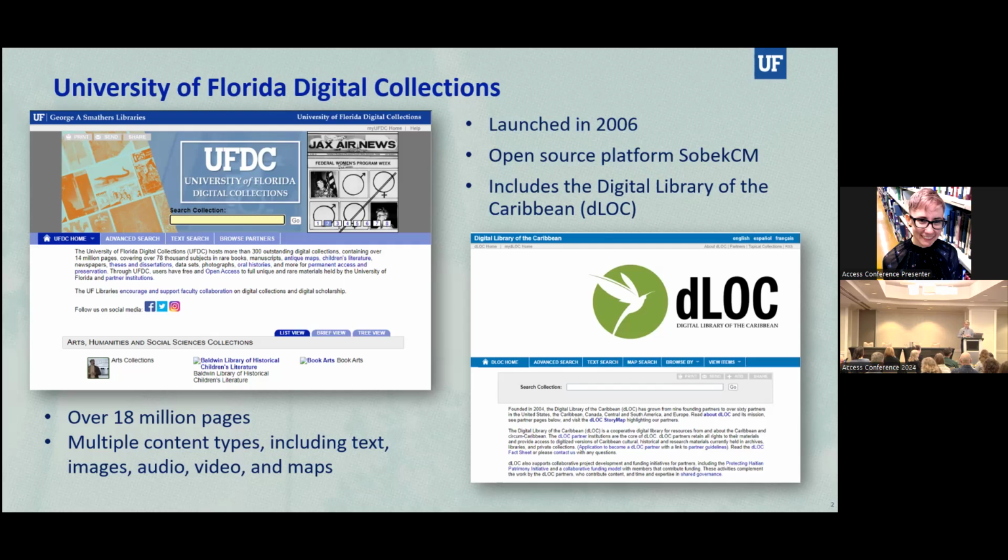Video, the various content types, 3D scanning was talked about. Yeah, we have photogrammetry files. Let's put those in. And so we have to figure out how to do that and have a viewer for it. So we do it all.